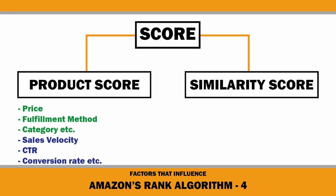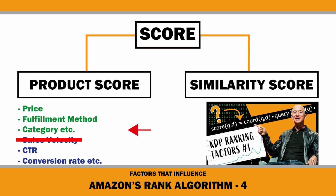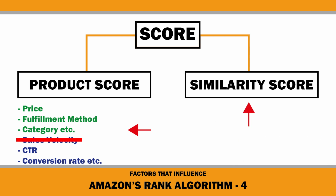The solution of the Amazon algorithm is simple for this problem. It doesn't consider the sales velocity of the product when calculating the relevance score. Instead, they rank the new products based on their similarity score and other factors after their launch. I explained this part in detail in my video about similarity score. If you haven't watched it yet, I recommend you watch it after this video to understand better this subject.